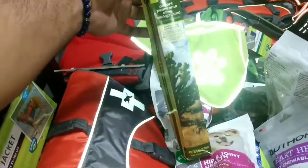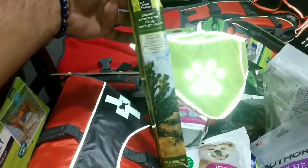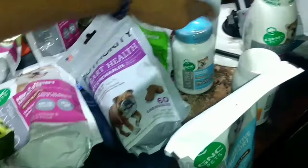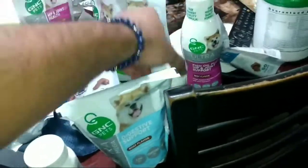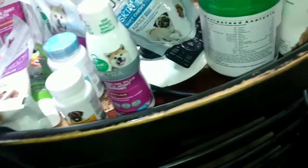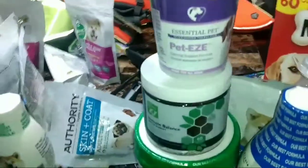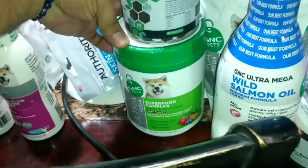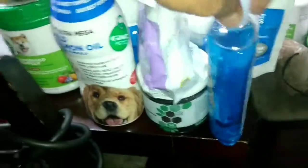Just so many hip and joint, dog aspirin, and this desert panorama clean for the background. This is for my snake, and there's some more hip and joint for my nephew's dog. She's a little bit of an older pit bull, and she can use all these. It's urinary support, dog aspirin, skin and coat. Just so many. Pet ease, calming support, immune balance, the superfood complex, just so much.